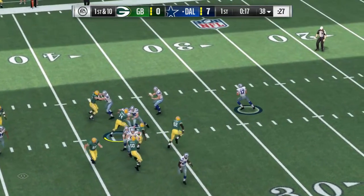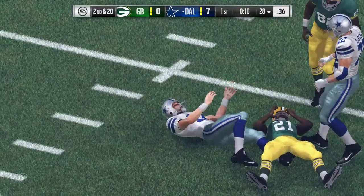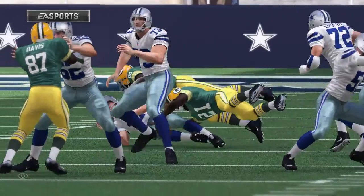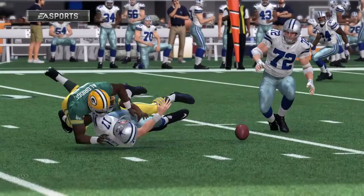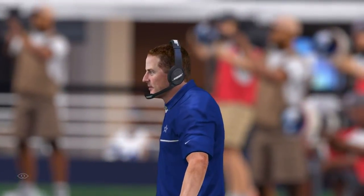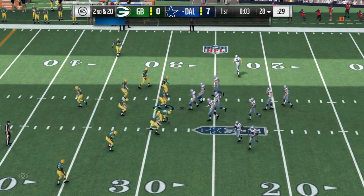Now a play fake here on 1st down. Nowhere to go here. He lost the football. But I believe a Cowboy was there to get it. He was, and Dallas will maintain possession. So they almost turn it over there. Scary moment. 2nd down here.